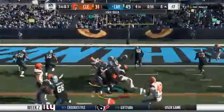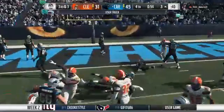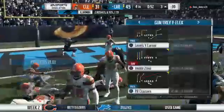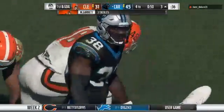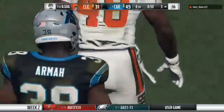Shotgun now. Here's an inside give. And he will have the first down before he's brought down at the 3. It's a pickup of 5, and that should just about wrap this one up.